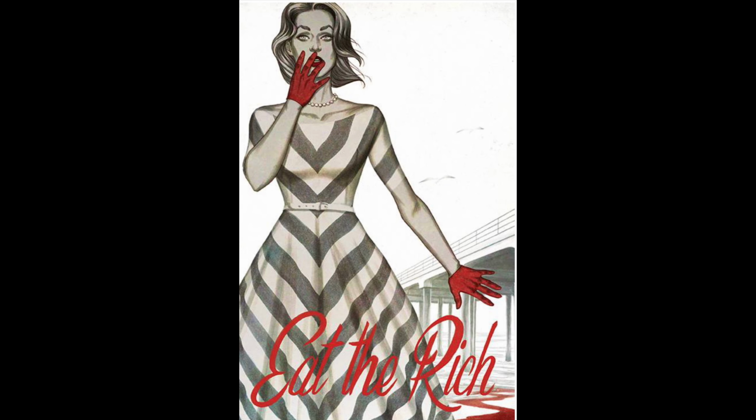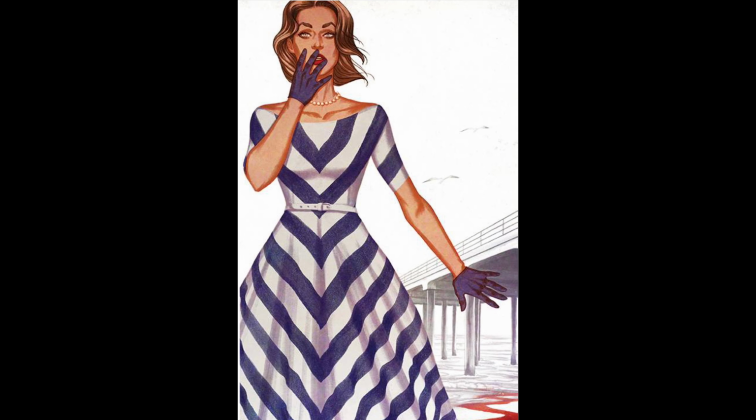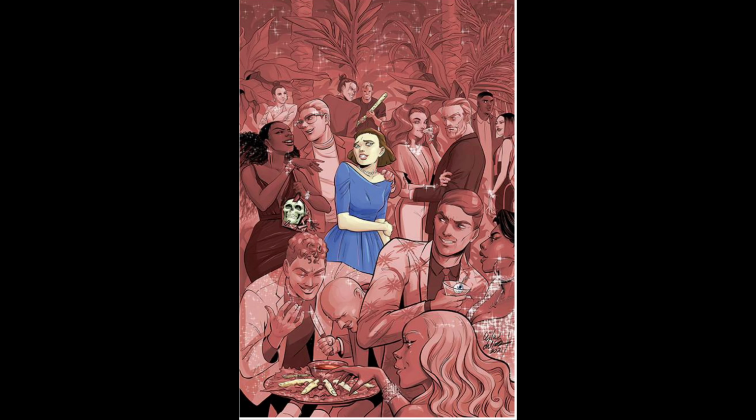But anyway, a recent law school graduate looks forward to enjoying the summer with her boyfriend's wealthy family who reside in an affluent town that will reveal the dark, deadly rot beneath its perfection. Yeah, so Boom Studios, good at writing titles like this. That sounds interesting to me. So that's Eat the Rich #1, and that is number 4 on the list this week.